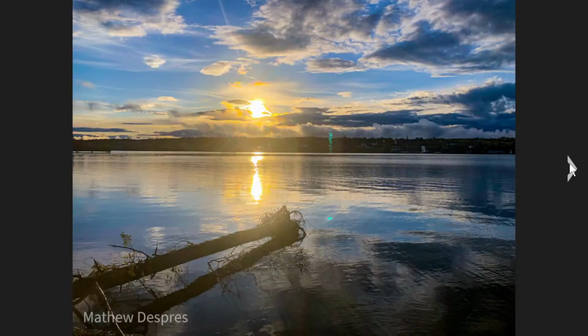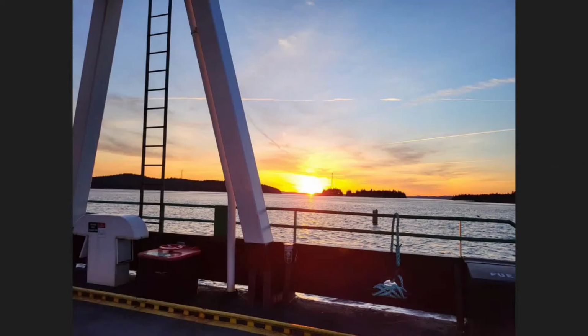Matthew Dupre sent this one in for us. Very nice. Wow. Nice shot. From there, we're going to go to Bill Underhill. Bill says he sent this one taken from the Deer Island Ferry. Yeah, that's cool. Wow. Nice shot.